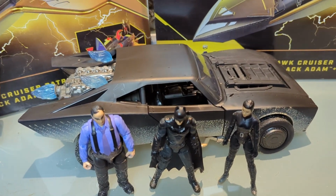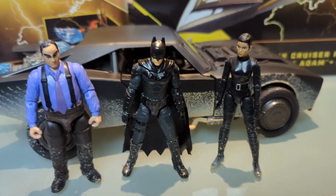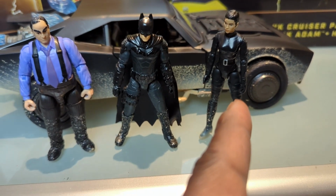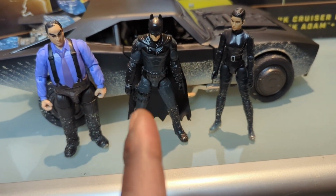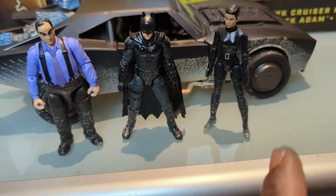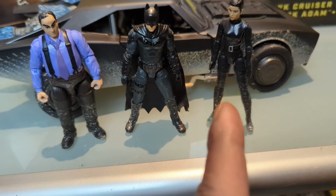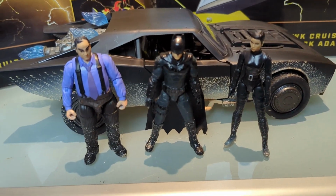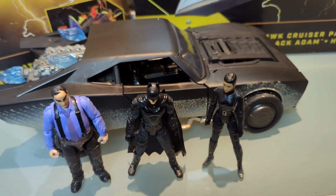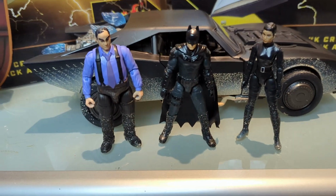So here's the Batmobile out of the box, along with the three figures that come with it. We have the Penguin, Batman, and Catwoman. They do come with accessories. Batman comes with two batarangs. They're not pictured here because I put them away already. She comes with a motorcycle helmet, an unraveled whip, and two claw gloves. And he comes with an umbrella. And they all come with this car. So yeah, not bad for just under $30. Pretty good deal. Pretty decent figures.